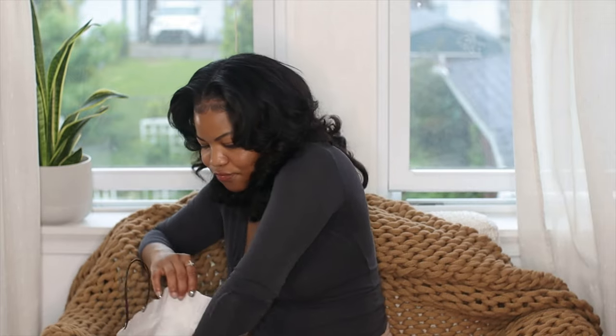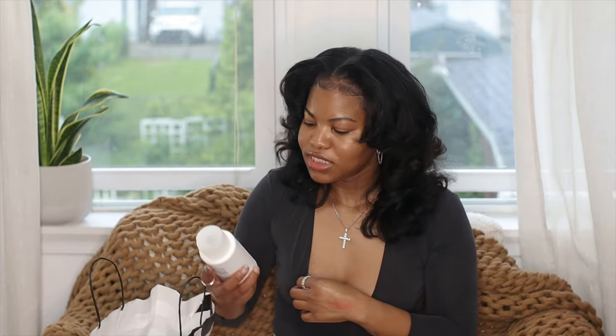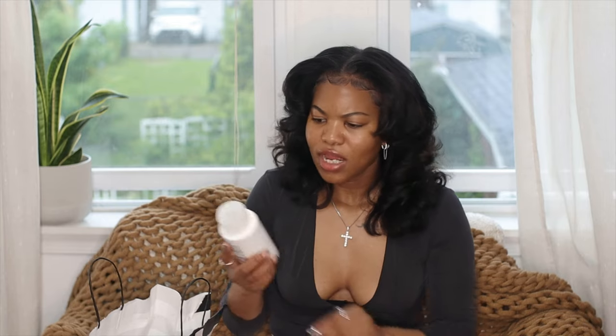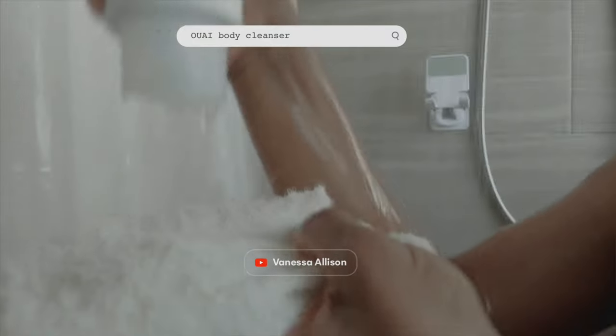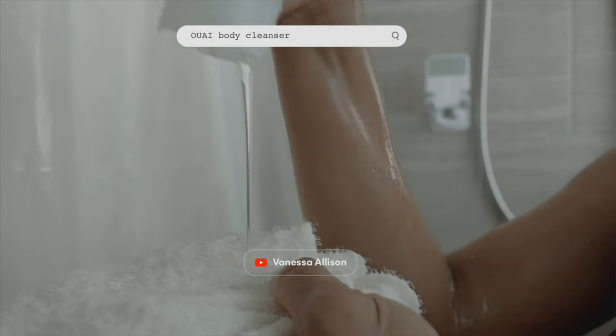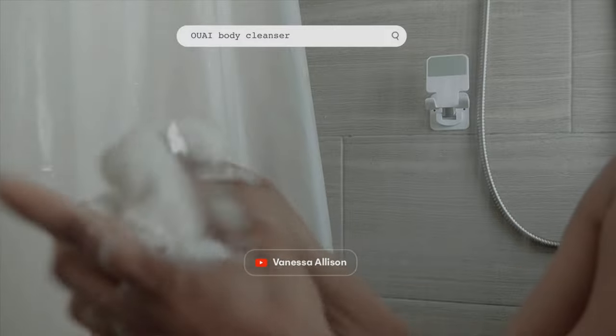The next thing that I picked up was this body cleanser. I actually didn't have this on my list of things to purchase, but when I purchased the lotion, my sister wanted the lotion, but she had mentioned this one. So I was like, well, I could try the body wash out too. So I pretty much convinced her to get the lotion. She convinced me to get the body wash, pretty much.